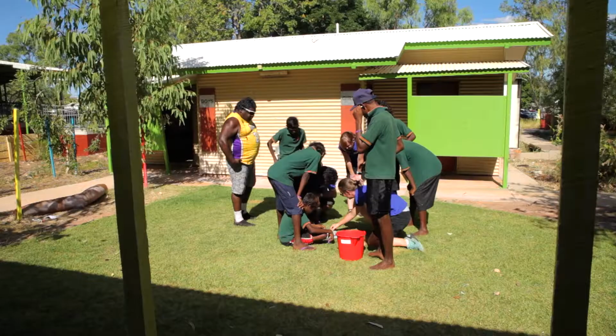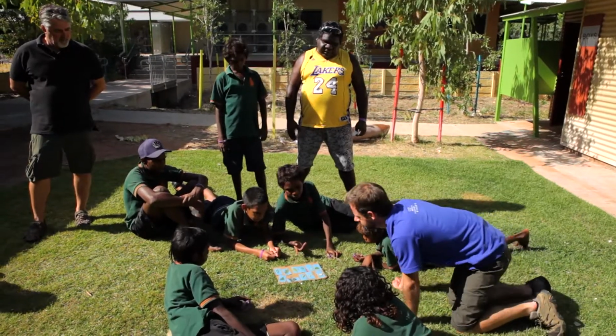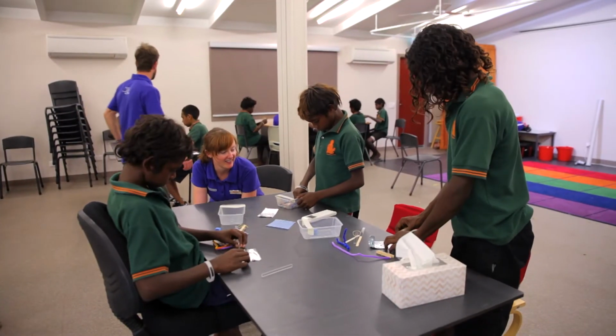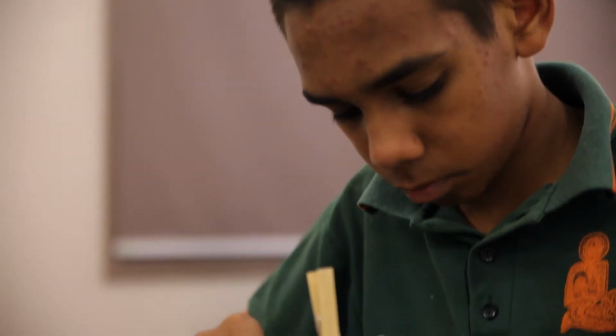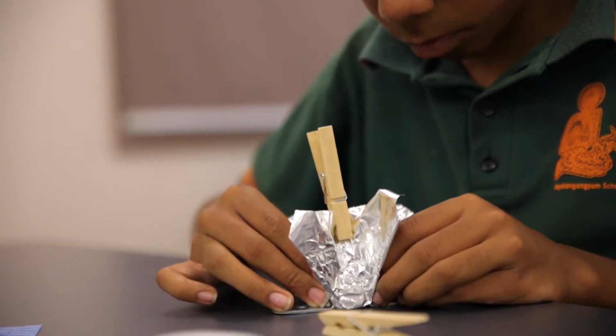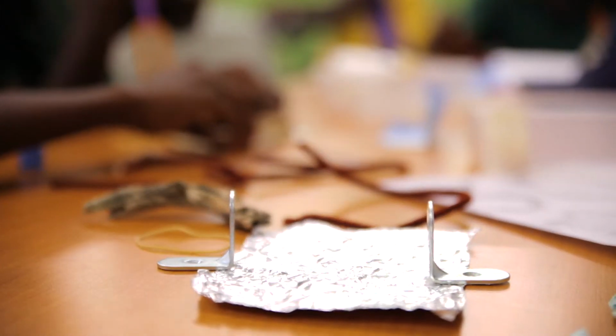We have continued to use Scitech because we feel that it is appropriate for our kids. It can be adapted to the needs of the class or down to the individual as well, but it gives you options for those adaptations as well. It's not just a blanket program and go, here it is and run it. There's options within the program itself, and it's hands-on, it's meaningful, and it's exciting, and the kids love it.